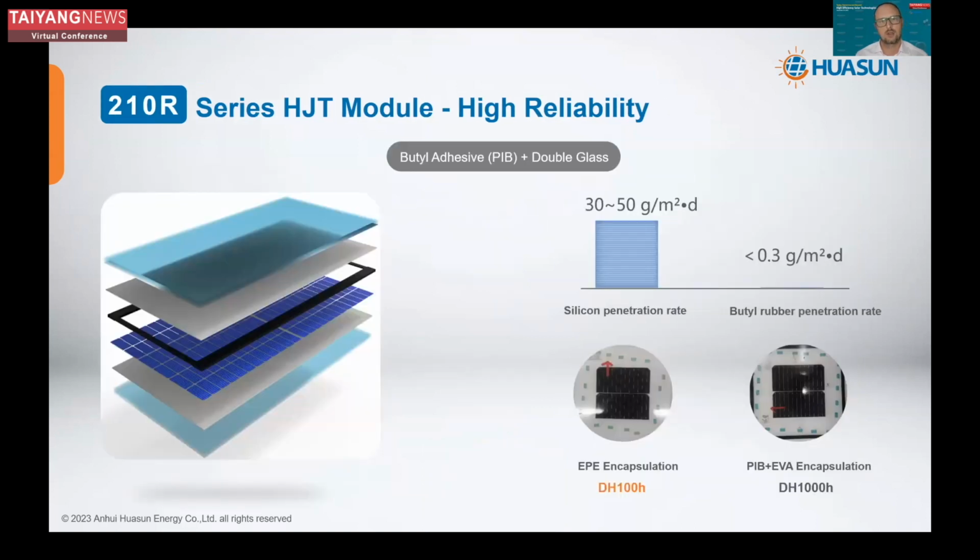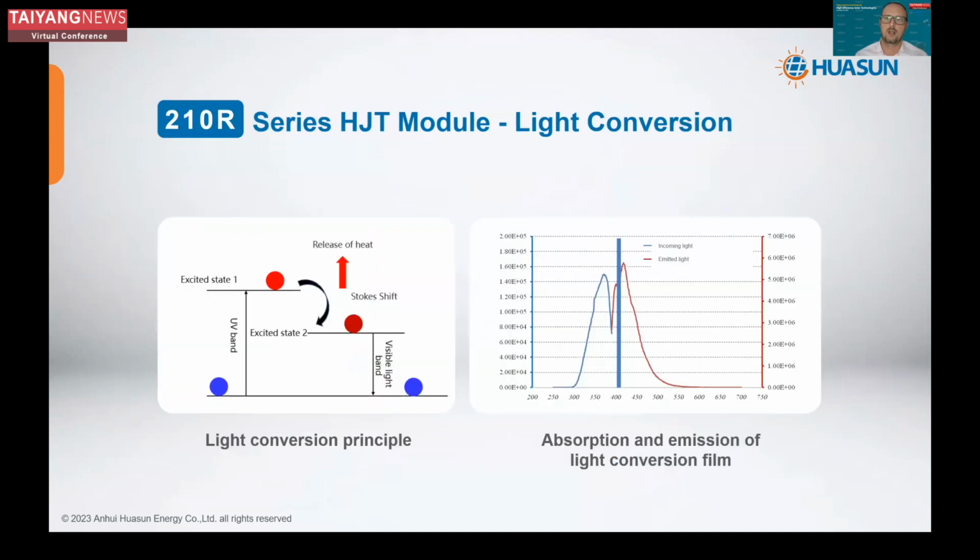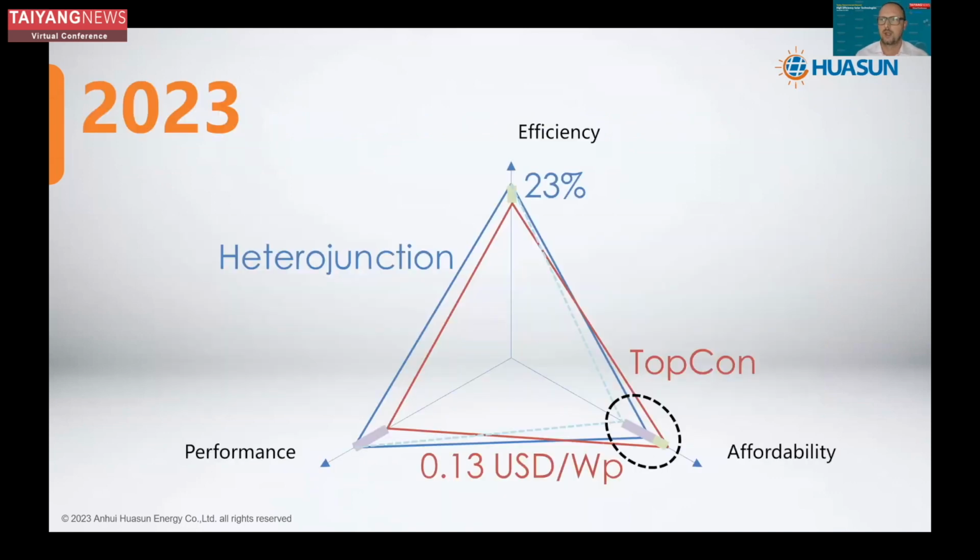The second is, and it was mentioned as well briefly in the presentation before, that we do edge sealing in order to keep humidity out of the module so that the performance after 30 years of operation is still excellent. And the third one is the effect on reliability of this light conversion film that I already talked about before.